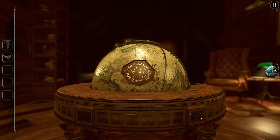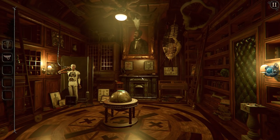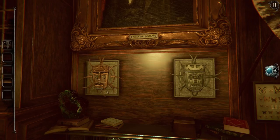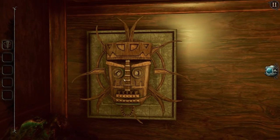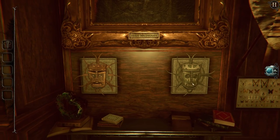Oh, maybe it is just that one. Still, we need to find that one. Where is it? Maybe it's got something to do with the mask. Let's see. Let's put this back. There. And if it's like the sort of balustrade outside on the balcony, maybe we just need to replicate this. So, it looks like the eyes are a little bit off. Is it something like that? Yeah, that's right.